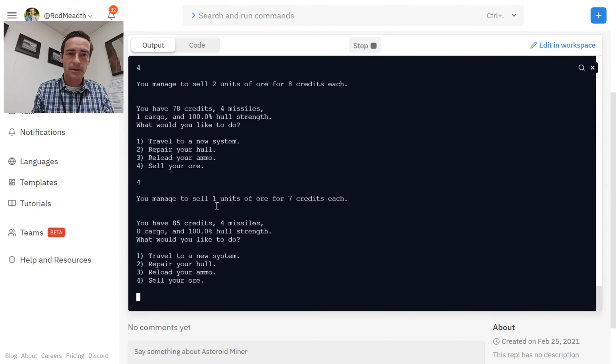That's why, see how I had 1 cargo, and even though my randomizer probably found a number greater than 1, it did a little logic check and said, if greater than 1, put it back down to whatever I have in my cargo. Anyway, I'm not doing great. I get 85 credits. I started with 100. I'm back up to 4 missiles. I somehow survived the dread space pirate Roberts blowing me to smithereens. The game is still running.